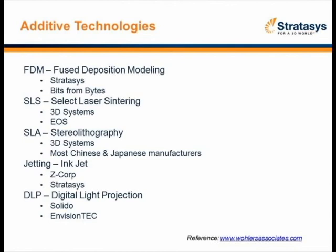The final technology is DLP, digital light projection, which is something, of course, you find in television sets today. There are two companies that utilize this, a company called Solido, and then also a company called EnvisionTEC. And what both these companies do is deposit a thin layer of resin and then cure that resin utilizing the digital light process. And as the part is built up, the actual base then slowly sinks into this resin base, allowing a thin layer of resin to be cured layer upon layer. Once the part's completed, then there is a cleaning process that goes along with this.